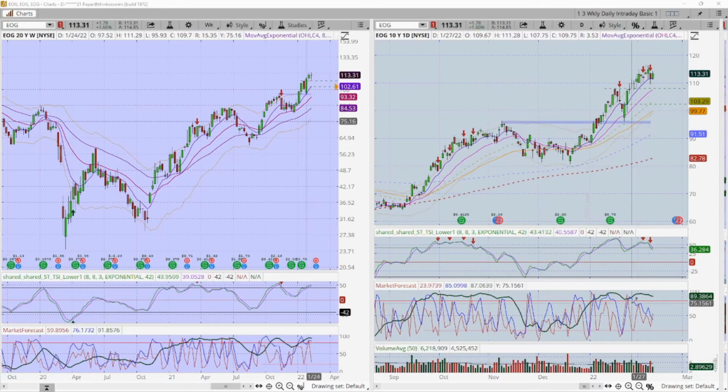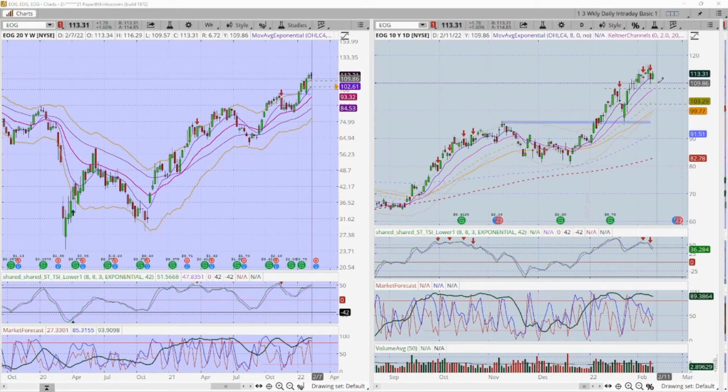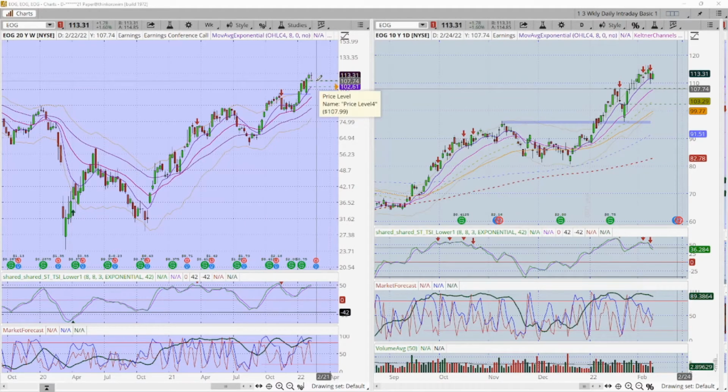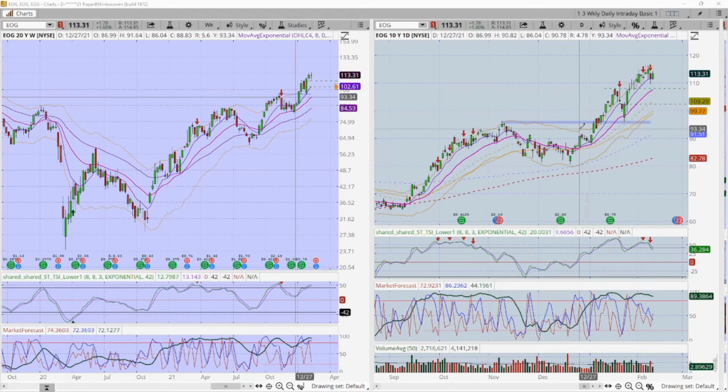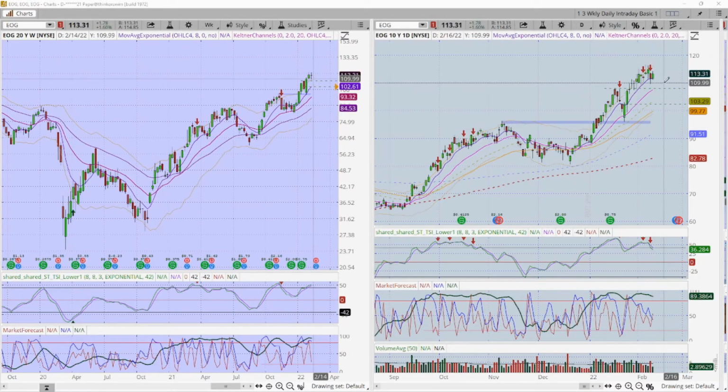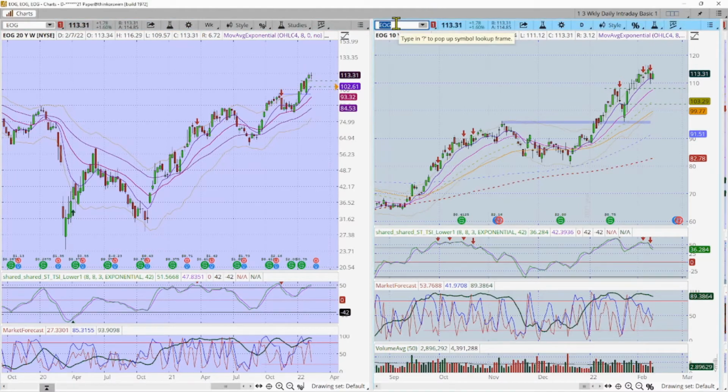It again looks as if it wants to hold those levels. That was a past breakout area, and I like it at the past breakout area. But I'll go ahead and put an alert at about the 110 level, 110, 109.50. If I get to that and get an alert, I can take another look at the chart to see if EOG is ready to trade. Next.